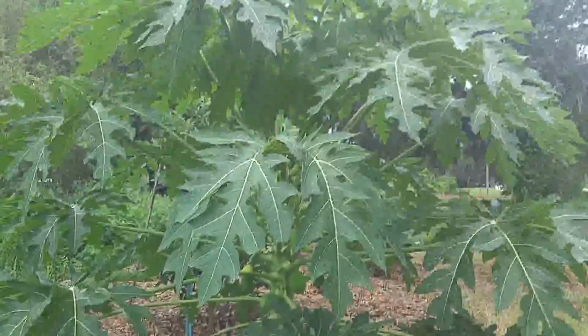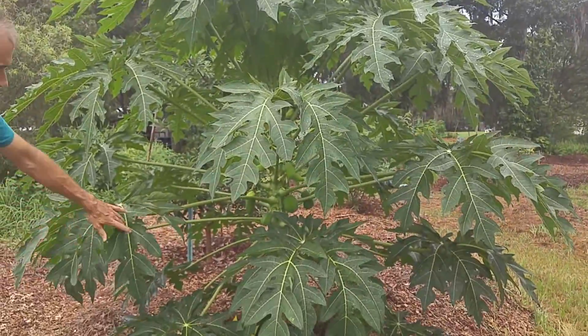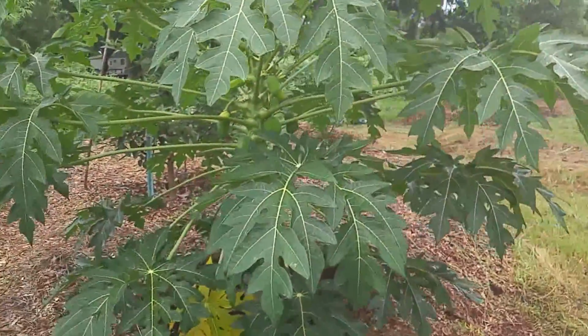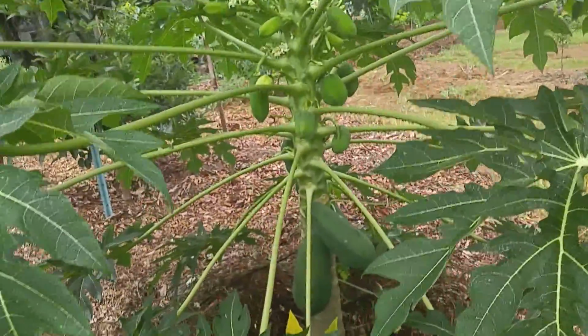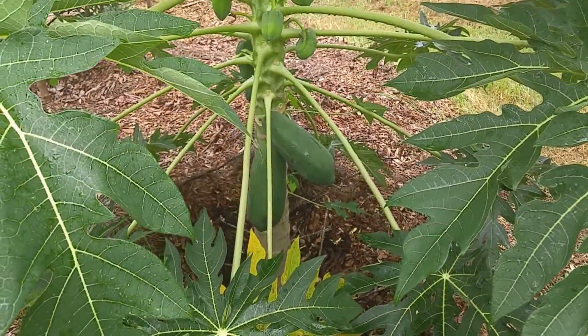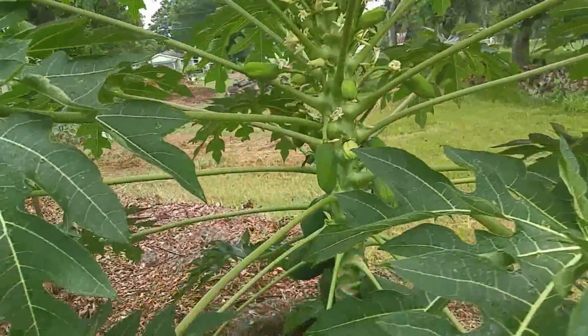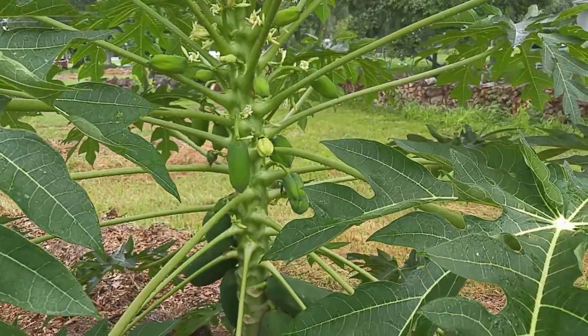Now here's the other papaya, red lady. It's got some bigger fruit down there, long ones. Yeah. Wonder what makes some of them rounder and some of them longer. Yeah, I don't know. Because they're supposed to be all the same variety. Those are round over there, and these are elongated.